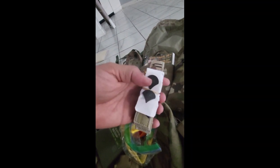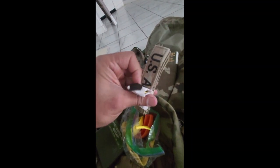So right here, I got my pins. These are my specialists. You get your U.S. Army tags, and then your last names, your names through your uniforms and your hats. And then it's just mainly little stuff now, which is pretty much the same stuff.